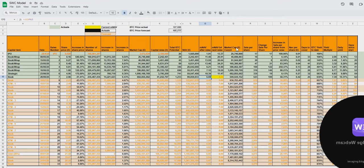Quickly run through the rest of the columns. The market cap here is the current market cap, what it's trading at. The sats per share is literally how many Bitcoins, or sats, there are. There's 100 million sats in a Bitcoin, divided by the number of shares. Then the increase from the prior raise, the net asset value per share, and the days to cover. What is the days to cover metric? Well, this shows basically how long it takes for the business to cover its net asset value.